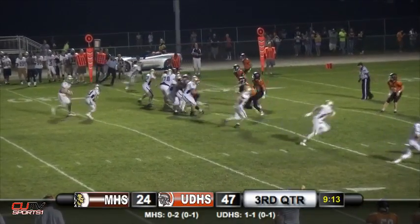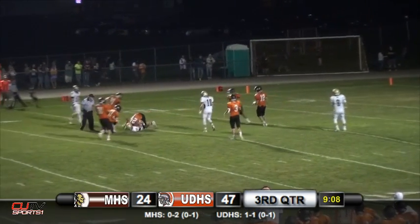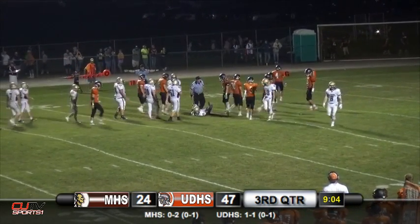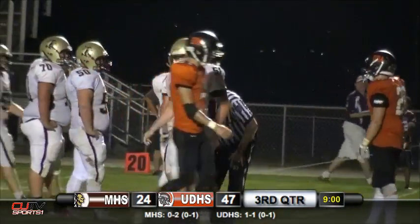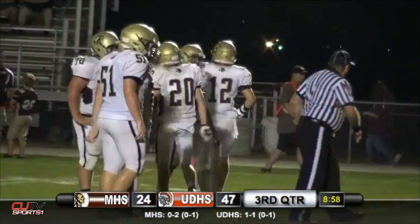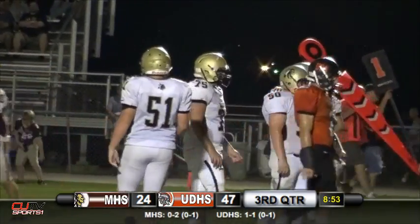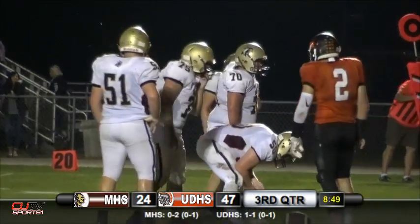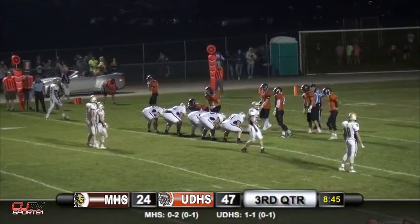Harmon now has this one in the backfield, feels the pressure once again, slings it across the middle, and a great completion, and we're going to have another first down for the Indians. And great form tackle as well from number 24. That is Jake Ramberger for the Trojans. Just line him up and set him down. Good play there yet again by Duke Bolton. Indians now in the red zone here, looking to increase their total.